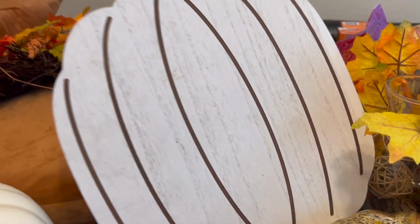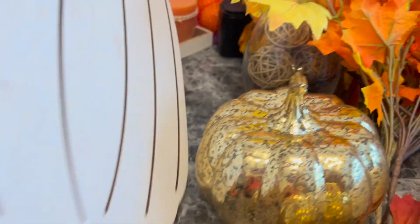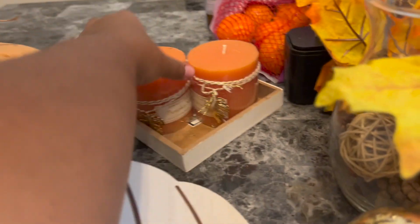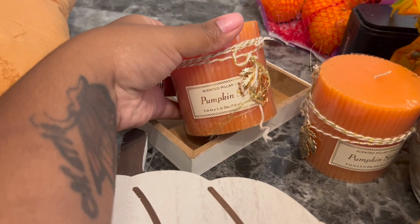Then I got this pumpkin sign. Got this from Target Dollar Spot last year. Got these candles from Target too. I feel like they look real cute. The pumpkin spice, I never used them, and I'm probably still not going to use them. I just like them for decoration.